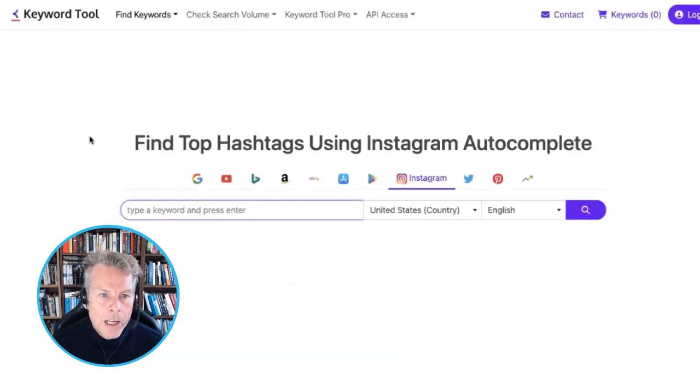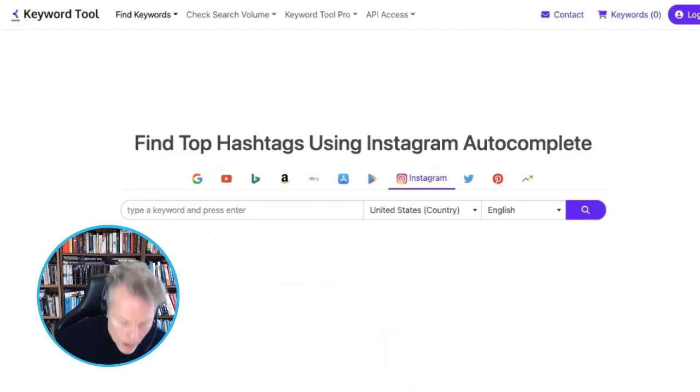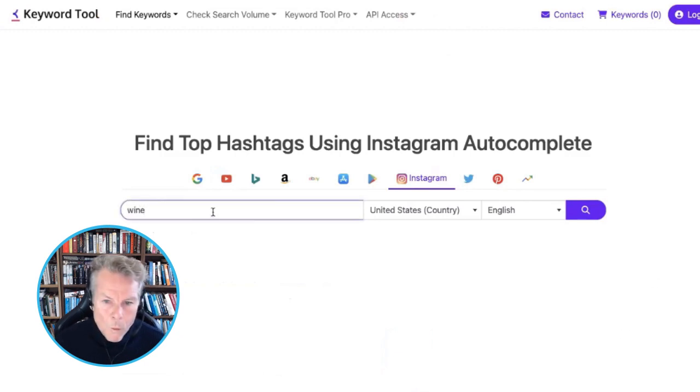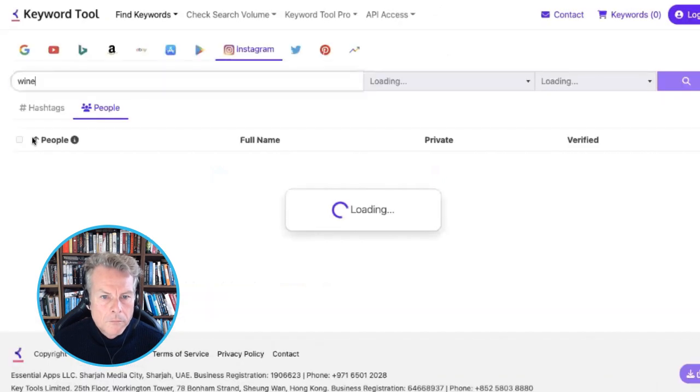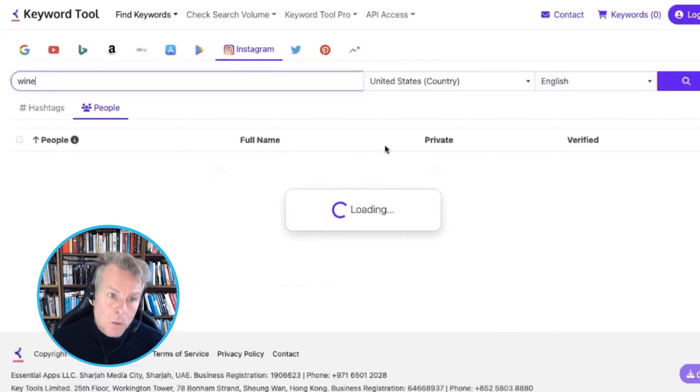And then the other thing I use as well is keywordtool.io. That's it there. So I might come here and put wine in. I've got my country as the United States. And then this will actually give me all of the influencers who are using or in that particular space as well. So it gives me a really simple way of getting in front of a lot of them.